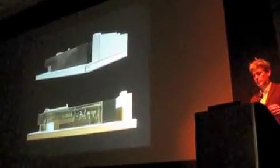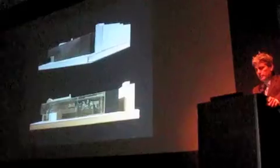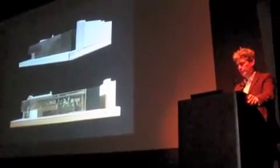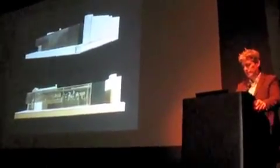The perception of the building will change depending on the viewer's perspective. So in the top view, when viewed obliquely, the screen will look solid and the building will appear monolithic. But when viewed frontally, the screen will become transparent and allow views into the garden, again, to invite the participation of the public.